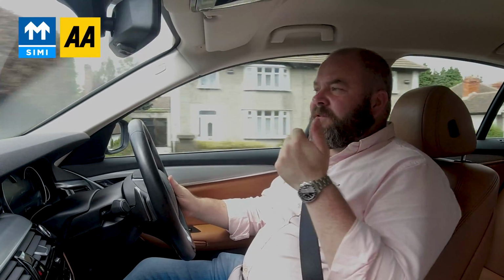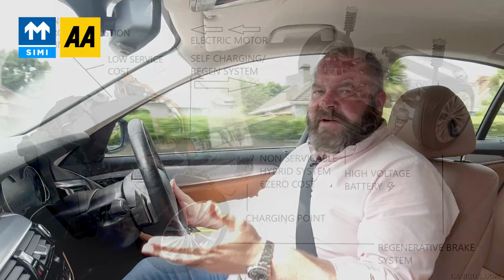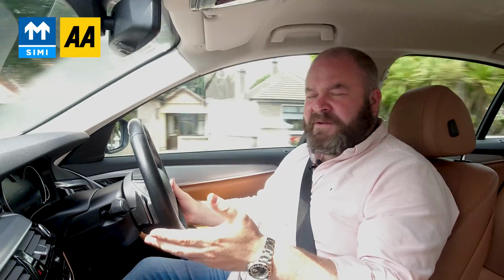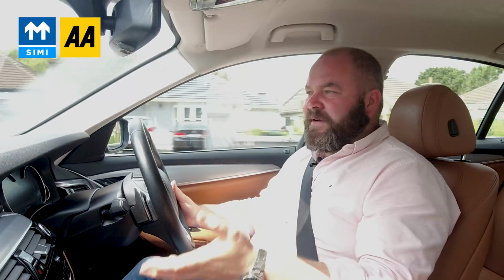So I'm going to actually put a graphic up now. If you want to pause the video, you'll be able to have a look at it. It's a really simple system. You have a standard 4-cylinder petrol engine up the front. You have a gearbox, you have the electric motor, and you have a normal gearbox behind it. That is it, effectively. The motor works as a motor or an alternator, depending on what way the current is going through it. That recharges the battery or dissipates your battery.